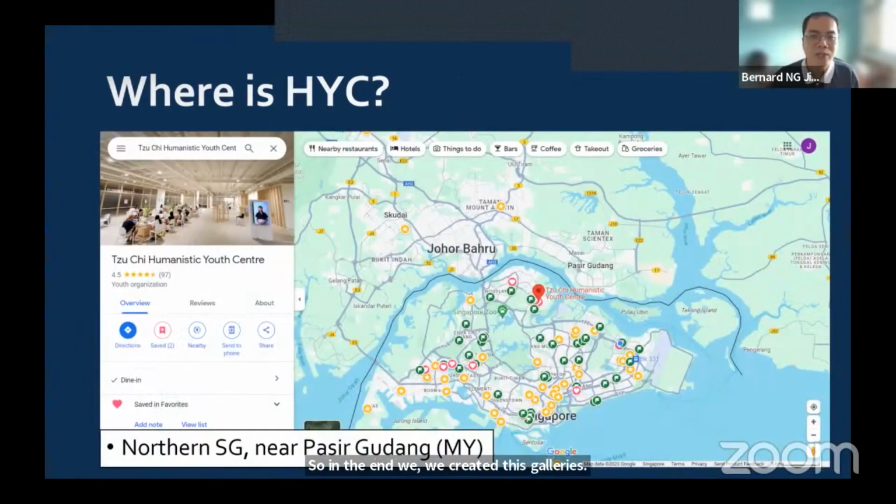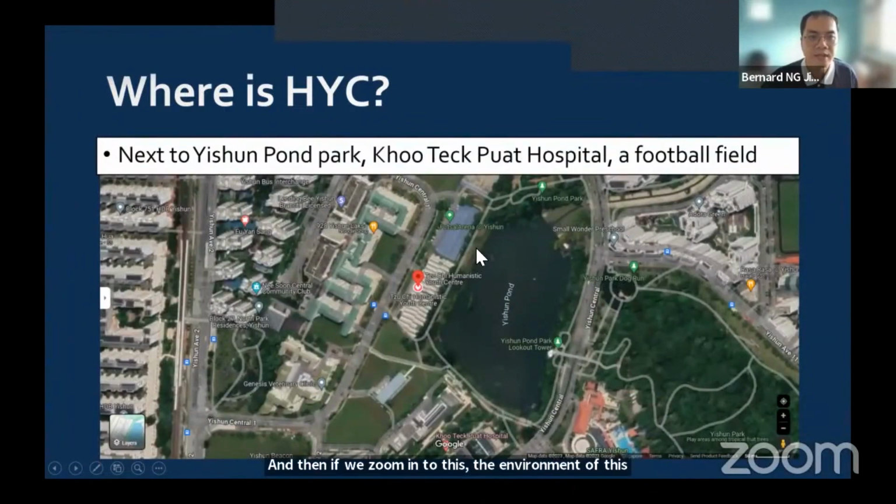So actually, where is this Humanistic Youth Center? The short form we call it is HYC. It's located in the northern part of Singapore, very near Malaysia, near Pasir Gudang in the Johor state of Malaysia. And if we zoom into the environment of this youth center, you can see there's a very scenic pond next to it. We call it Yishun Pond. And people can jog around the Yishun Pond Park.